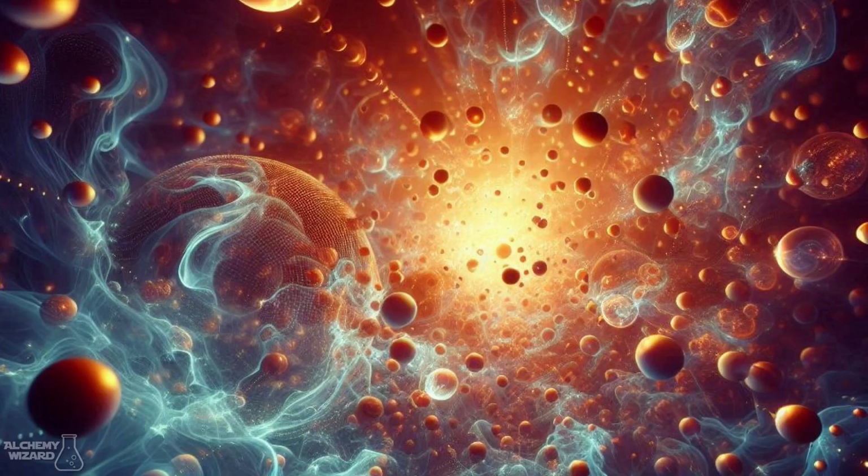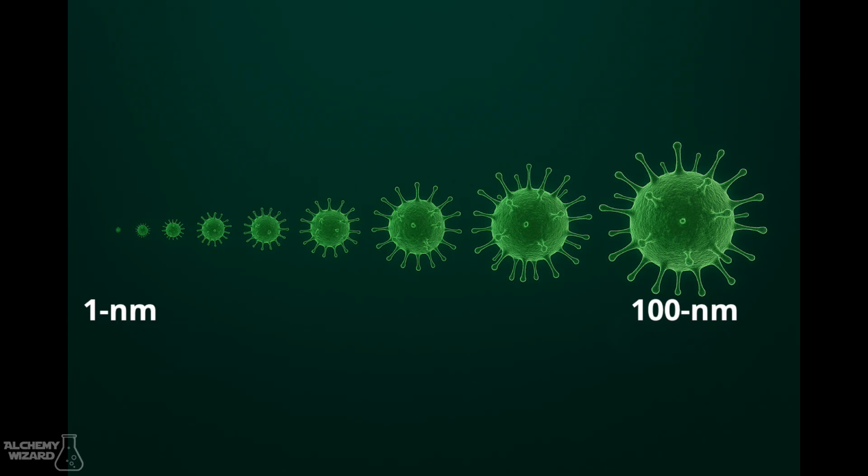If I told you that the most powerful forces for health and well-being are invisible to the naked eye? Welcome to the world of nanoparticles. Nanoparticles are tiny particles between 1 and 100 nanometers in size that have tremendous potential to bring about health and well-being. Nanoparticles are not new.